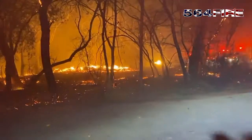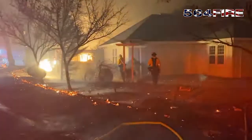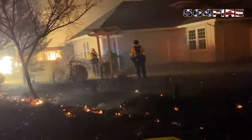Another, I think that was a structure that already went to the ground. These guys, man, they got some major hustle going on in their step here. They've been at this for a couple of days now.